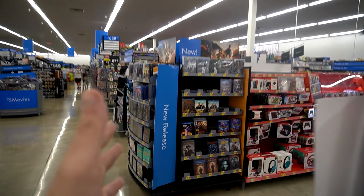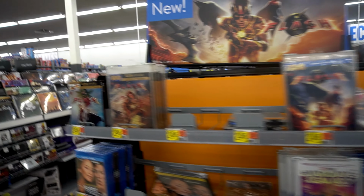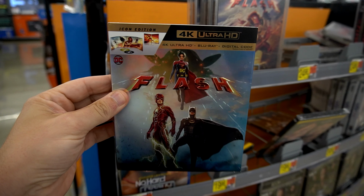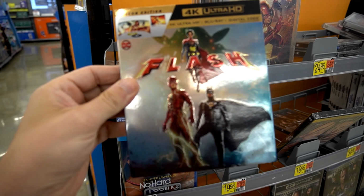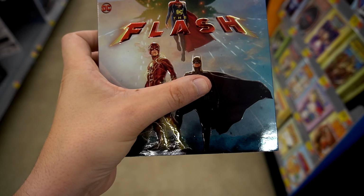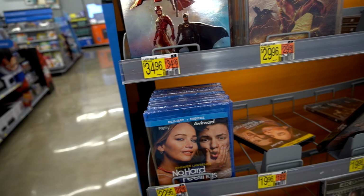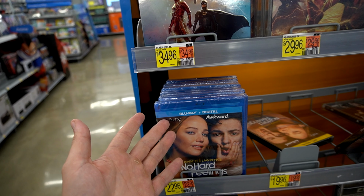But first, we gotta find the movie section. Actually went right by it. It's right here with the new releases. Ooh, this is the icon. Oh, that's nice. It makes me kind of regret buying the steelbook. You can feel Michael Keaton's abs. That's pretty cool. Look at this, they got rid of their slips. Are you serious? Why? Why would they do this?